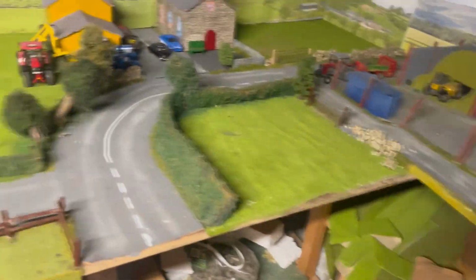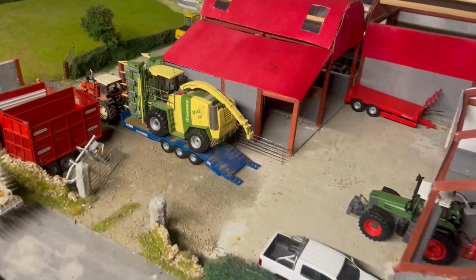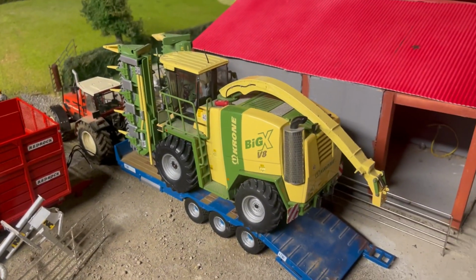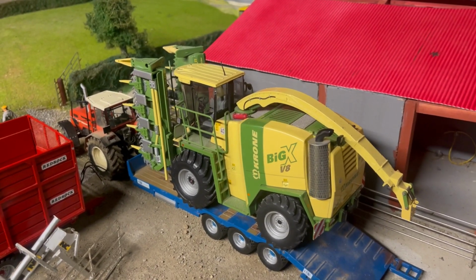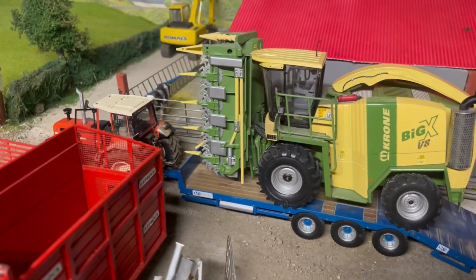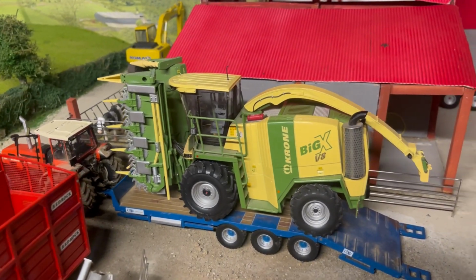And also, let me know, guys, what do you think the next machine coming is? Is it an old Claas Jaguar? Is it something else? It could well be something else, who knows? But we'll just have to see in the next episode of episode 50 on the Model Farm.